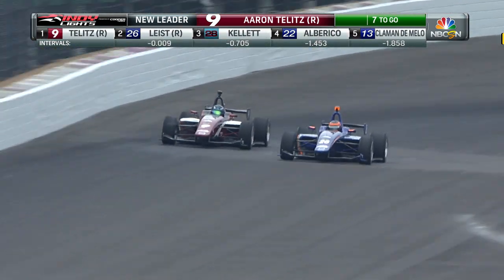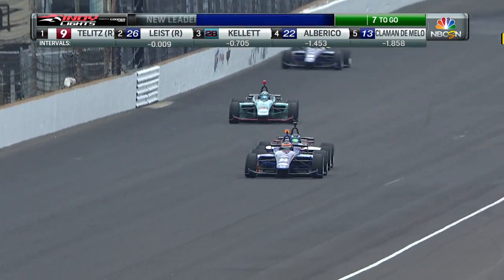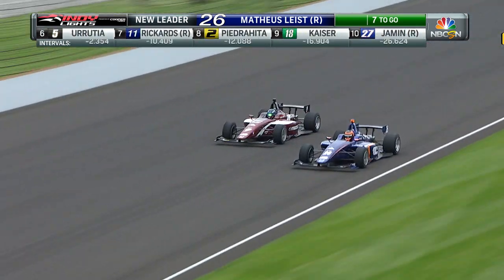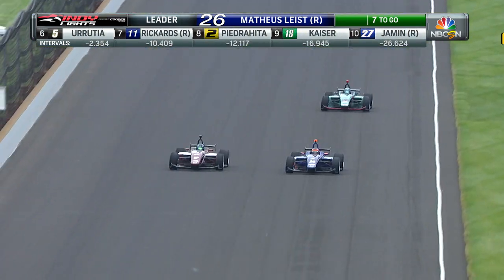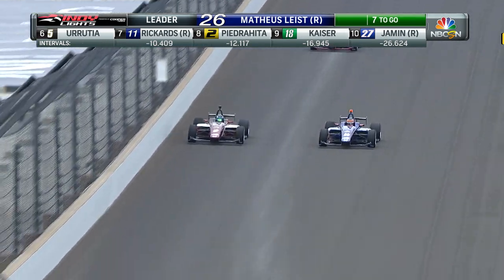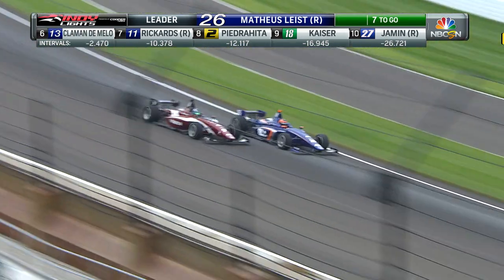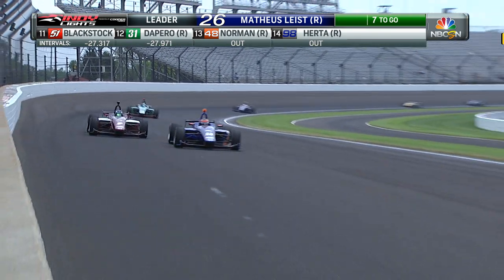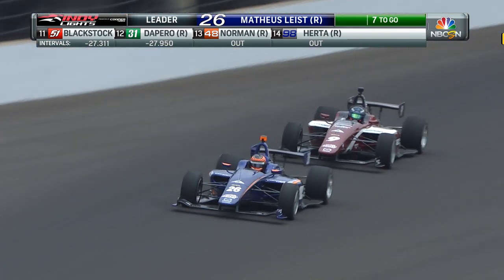Tielitz is trying to get to the front, can't quite get it done, and Laist hangs onto the lead in Indianapolis. But now Aaron Tielitz needs to suck up and go up to the high side again, keep it absolutely pinned on the high side here. This could be determining the winner here. He can't quite get it done around the outside here, but I think he might be able to get it lined up through turn four.